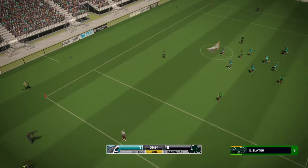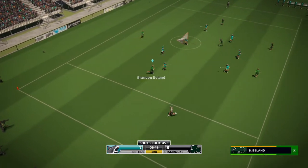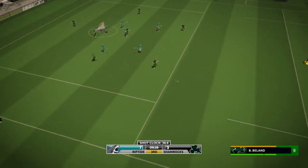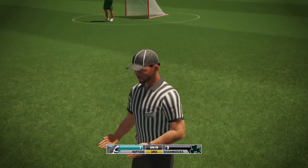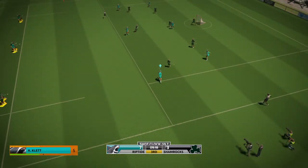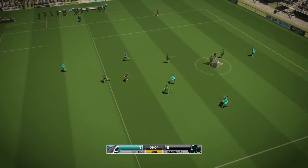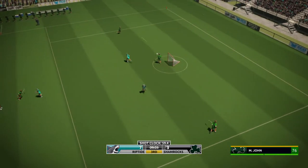Slater shoots, puts it wide. Ball side right. Driving in. Stick check in the attacking zone, and the offense has broken down. And they get it back. Let's see what they can do. Ball top center. Miscalculation there. Chris taking things a little too far there, and the ref flags him.